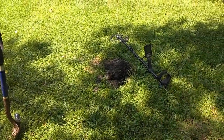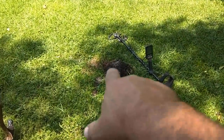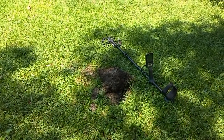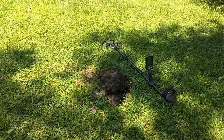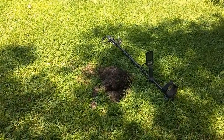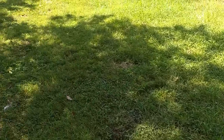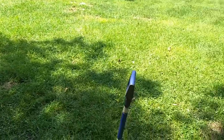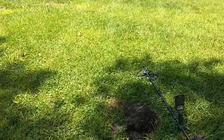All right, I've got a great target out of the hole. You can see it laying right there on top of the clod. That's the way it come out. I dug and popped the clod out, and bam, it was right there. So, but anyway, I am at an old home site of a Confederate general. Now, I don't know if this is Confederate. I don't know if it's Union.